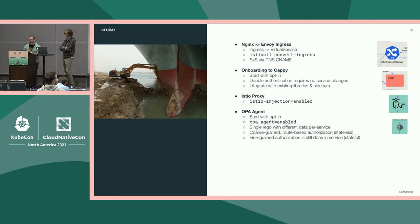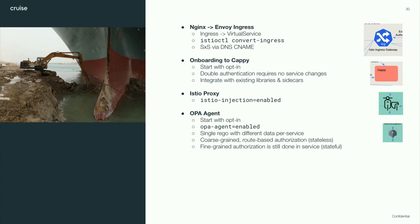So moving on, to enable the Istio proxy, Istio makes it relatively simple. You just need to set this annotation, and the Istio proxy will be injected into the pod. You can set this annotation at the namespace level, the pod level, a bunch of different levels. Once you have that, you can start working with the OPA agent, the Open Policy Agent. That's again opt-in. So you set this OPA agent enabled annotation, and then you get this additional sidecar. So now we're up to two. We're going to see how many sidecars we can shove into every pod.